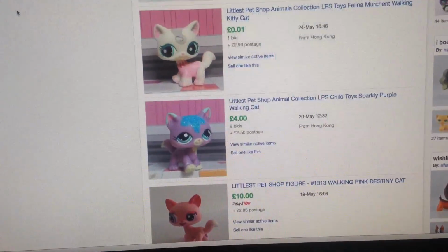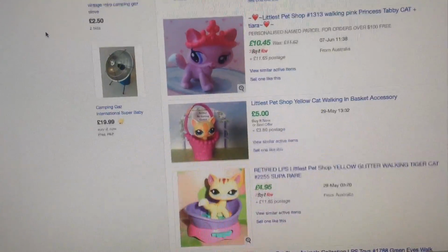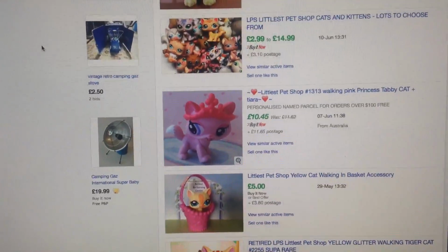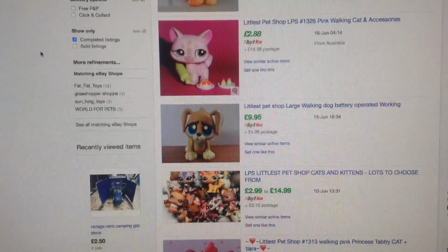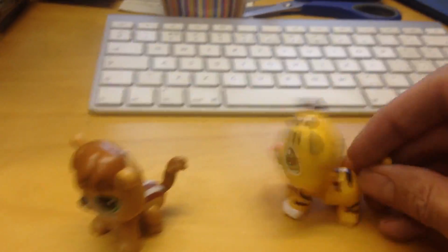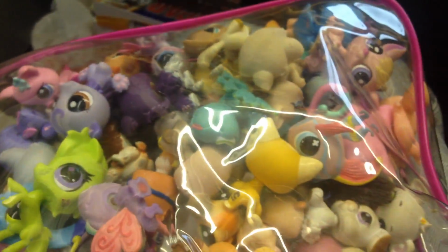As with most things, numbers are all over the place, but there's a few of these walking ones that have fetched up to 10. Another one there. Dog one there ended at 10. So yeah, might be a bit in these. I would imagine the rest I'll do either as one massive bundle or break it down into a few bundles. That wasn't too bad.